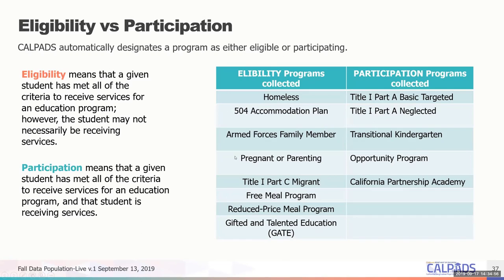This classification here is automatically assigned by CALPADS, regardless of the code that you send into CALPADS. If your SIS still contains eligibility and participation codes, CALPADS will automatically classify a program as eligible or participation based on the program code associated to that program.